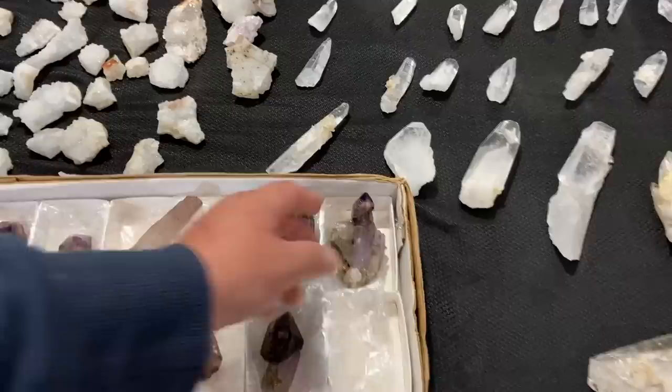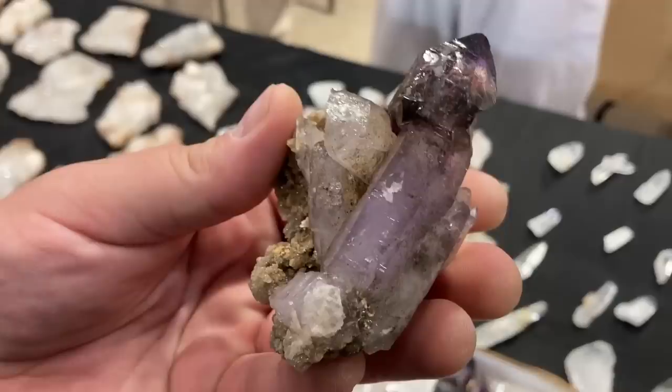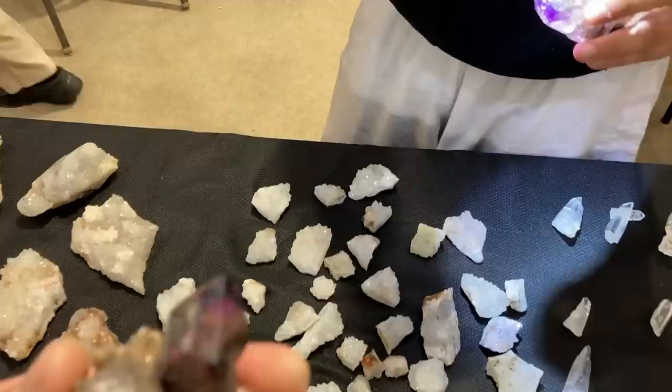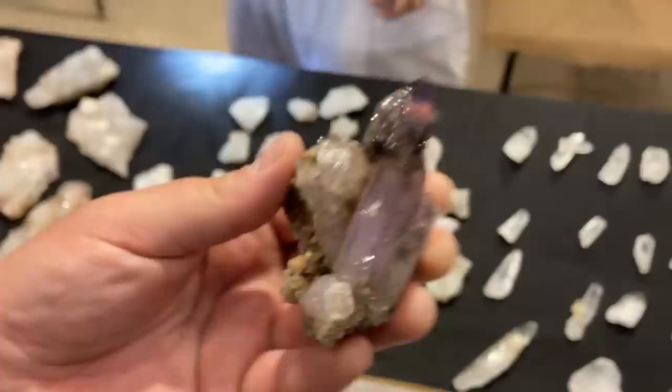Oh, nice. But the only thing I can remember is that they were kind of known for having a lot of hydro. This one's got a skeletal. Oh, yeah, it's beautiful. It's really cool. Known for the scepters. That one's really gnarly. That edge, you know?